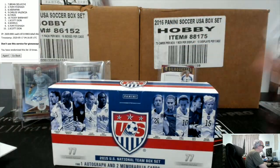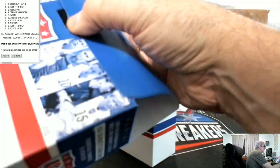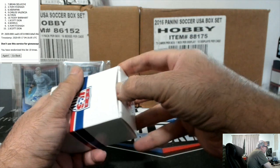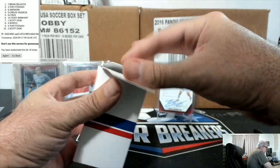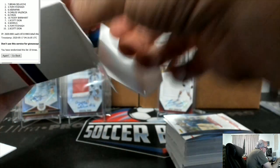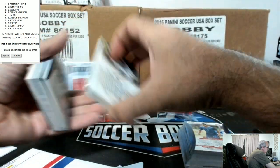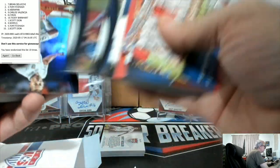Going through our half case of 2015, and then we will go through our full cases. Bond was something sick. Yeah, this 15 has also multi-autos, like a card gets stuck there and that card gets stuck there. National team. So yeah, nothing numbered here, right? None of these yet. These are just regular old.